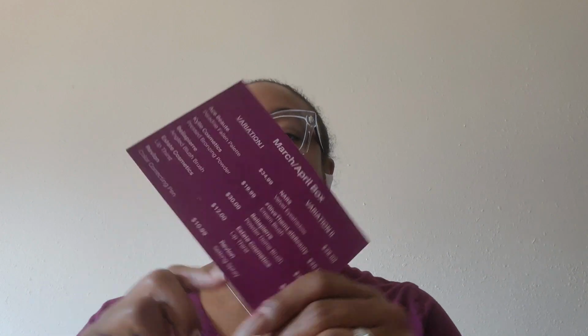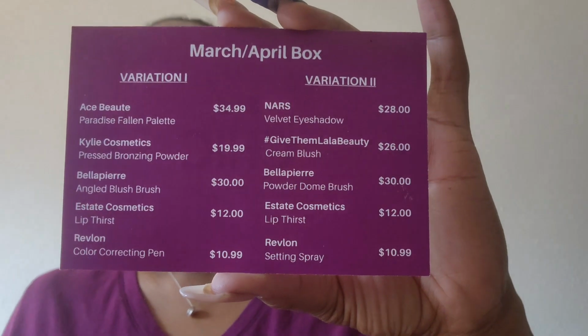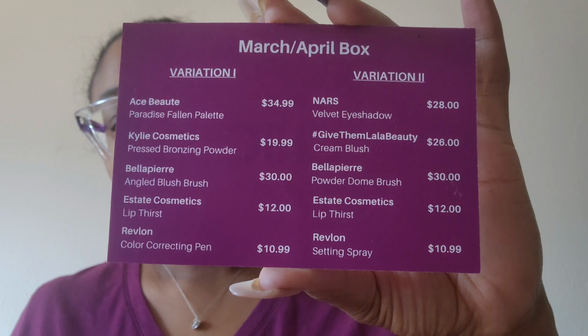So we got a little card. Apparently you can get two variations of this particular box, and this is the March-April box. It is a bi-monthly subscription. We'll determine which variation I got unless it's on here somewhere. It is not, but these are the different variations of what you could have gotten in your box. So let's see which one I got. By the palette that I chose, I think I have variation one, but let's see.